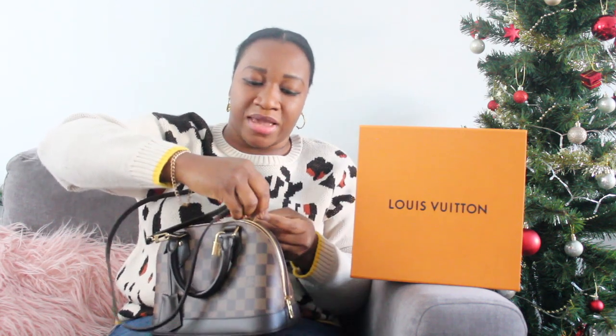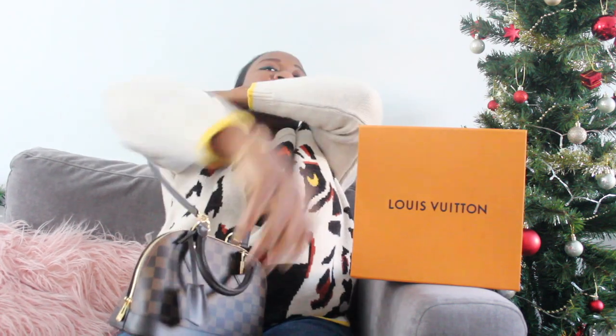It fits in the crook of my hand easily like this. Maybe I should have shown you guys the strap. So I'm just gonna put the strap into the D-ring right there. There's a D-ring on both sides of the bag. So yeah, this is pretty much how the bag will look when you carry it on your body like that.